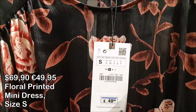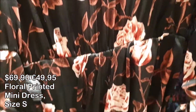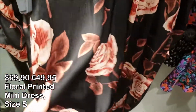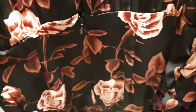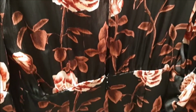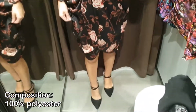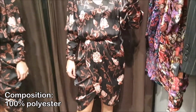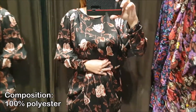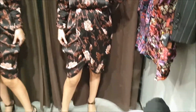In the third outfit, I'm wearing this floral printed midi dress with a black background, which is very elegant. The dress has a round neck, ruched and long sleeves, and a frontal opening. I like the print of this dress, but I think the skirt is too voluminous and there is too much volume at the waist.